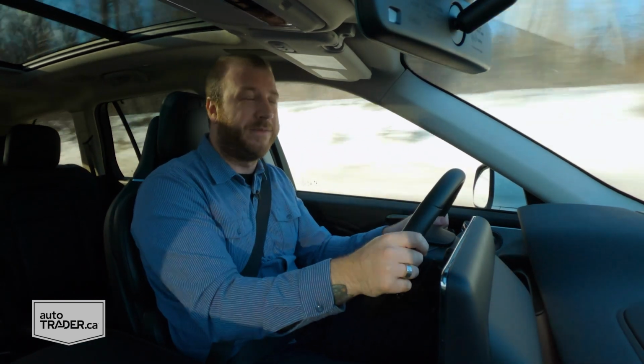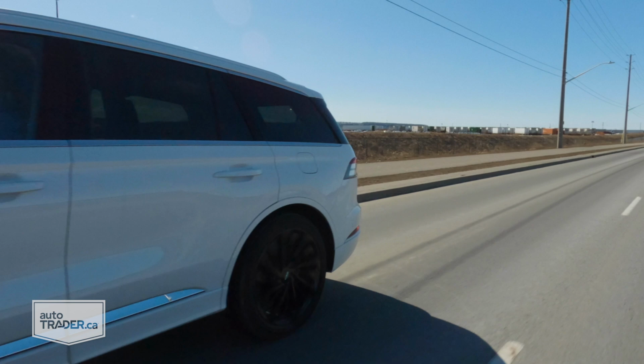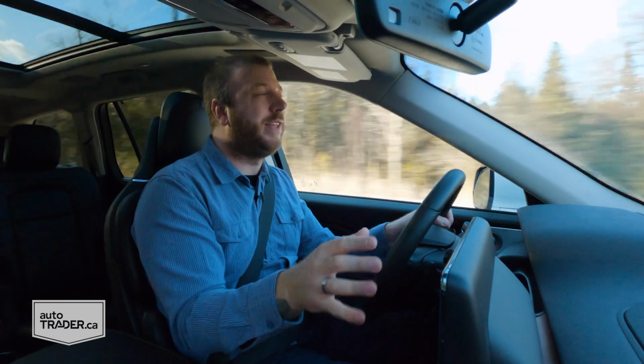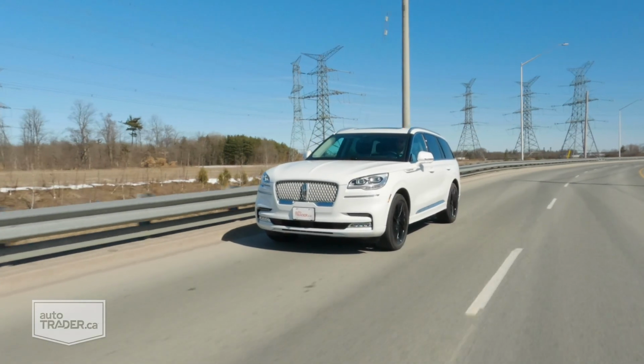It's a bit of a handful, to be honest with you. It's not the same kind of total performance package that you get from something like an AMG-tuned Mercedes GLE or a BMW X5M, but it feels just as eager to accelerate as either of those things. It's really nice, but I like that balance, that duality of it where it's luxury and a little bit of performance.